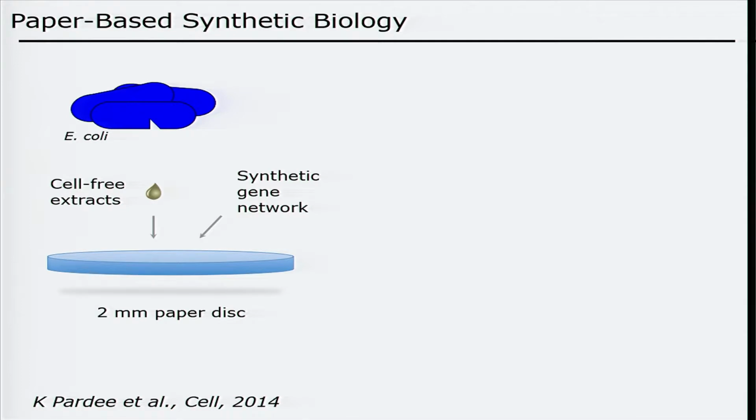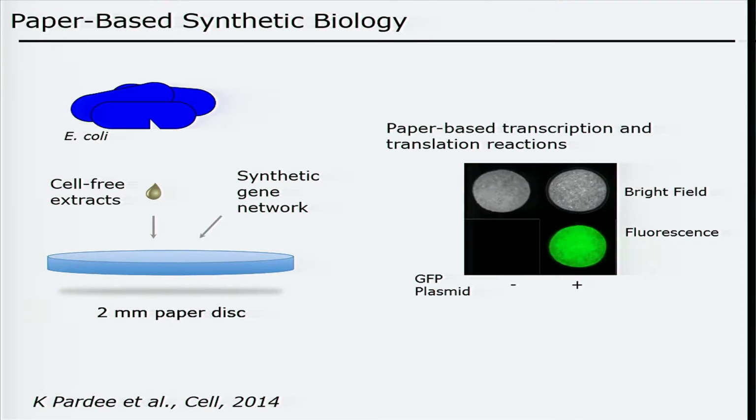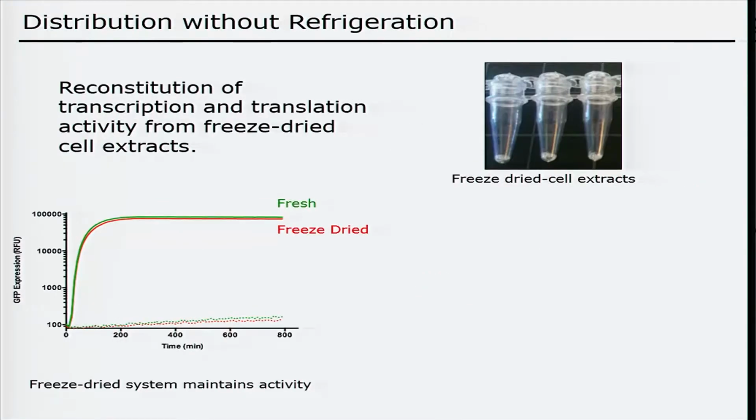So you could take these cell-free extracts, spot it on paper, freeze-dry it, store it for some period of time, and then what he found was you could rehydrate it, and this molecular machinery would then act like it's inside a cell, but it's actually just on a piece of paper. So here he's showing that he can actually flip on a fluorescing protein on these 2-millimeter paper discs. Well, this opens up a lot of possibilities.